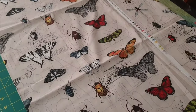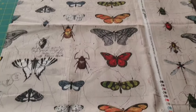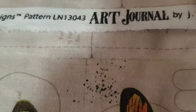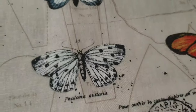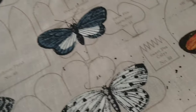So guess what happened? I found this beautiful, beautiful fabric. Oh, it's just so beautiful. It is a Riley Blake design. Even the selvage is beautiful. It is called Art Journal. Well, it does look like an art journal. There's all beautiful writing and things in it. So much detail. Look at these beautiful butterflies. They are just so beautiful, so much detail.